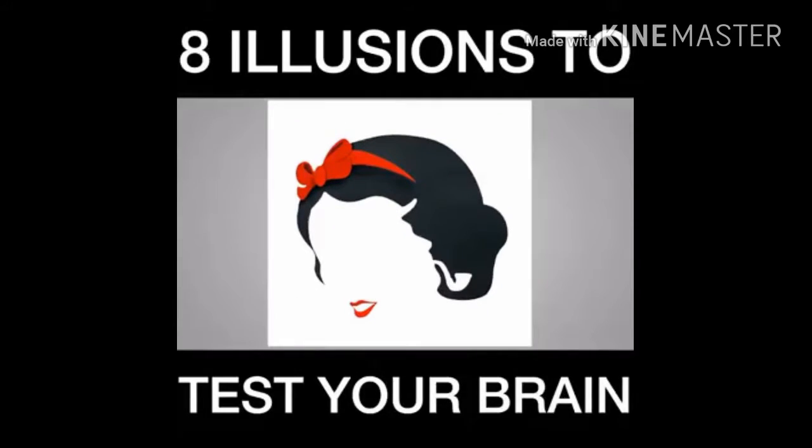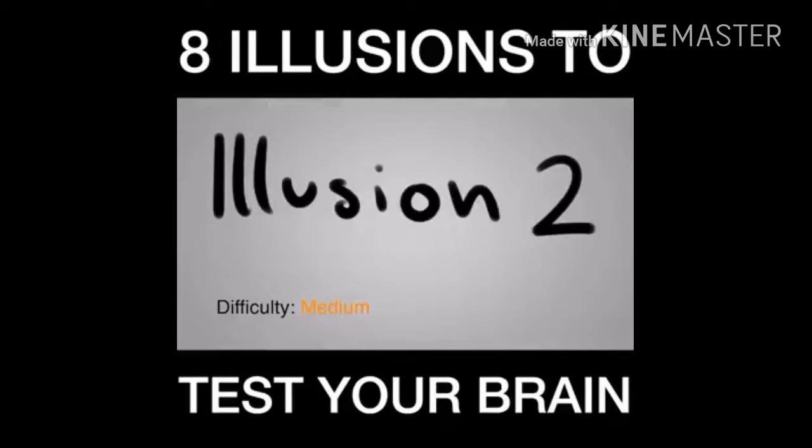This one is called the Snow White or Sherlock Holmes illusion. You can either see the black hair, the lips and the hair bow of Snow White, or the white illustration of Sherlock Holmes, including his pipe. To the second one.